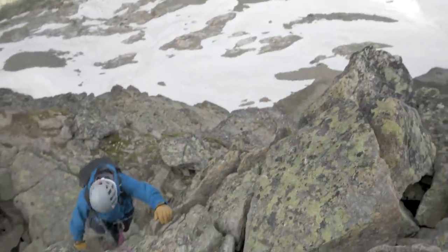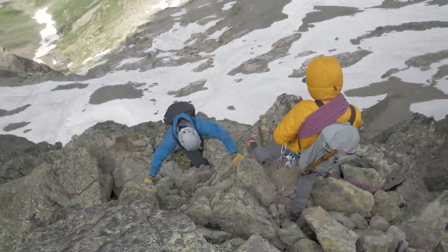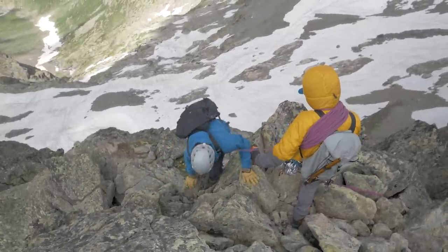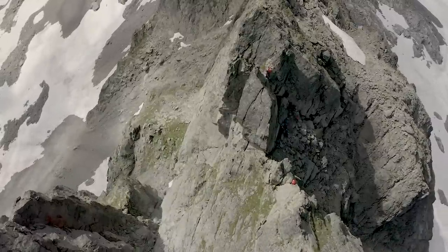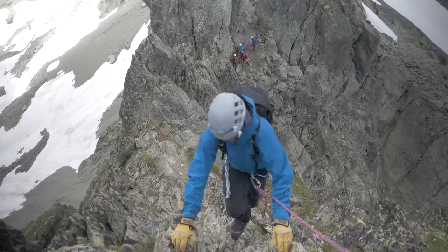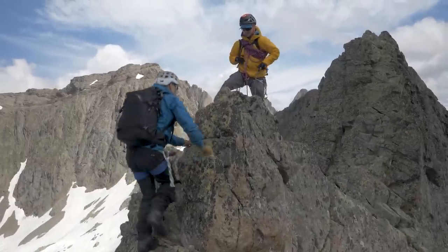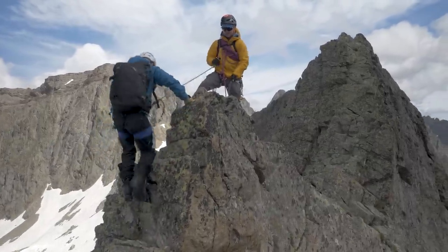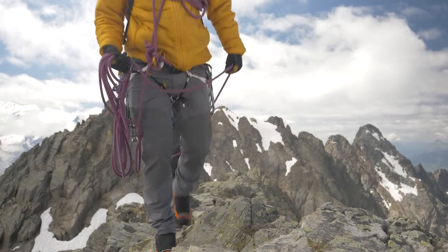To make that decision on whether you're going to pitch it or move together, it's up to you as the leader of the team to understand: is there a potential fall here? How hard is the climbing going to be? Obviously it depends on how good a climber you are, but if this looks difficult, you pitch it, and when you come into terrain that looks easy, then you start moving as a team and move both at the same time.